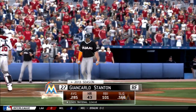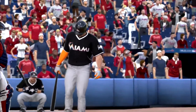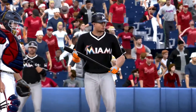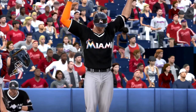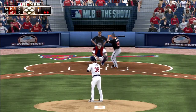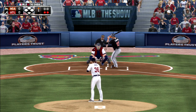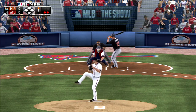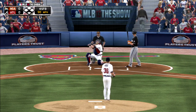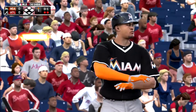Giancarlo Stanton will stand in now, and obviously one to be careful with, as you see there, currently leading the senior circuit in long balls. And he takes a pitch that's ruled a strike at the knees. Pretty liberal strike zone there. It's 0-1.